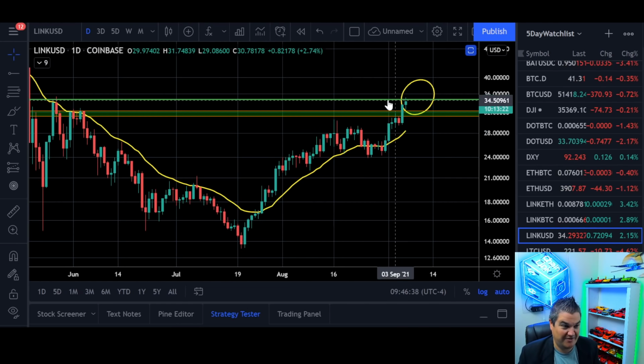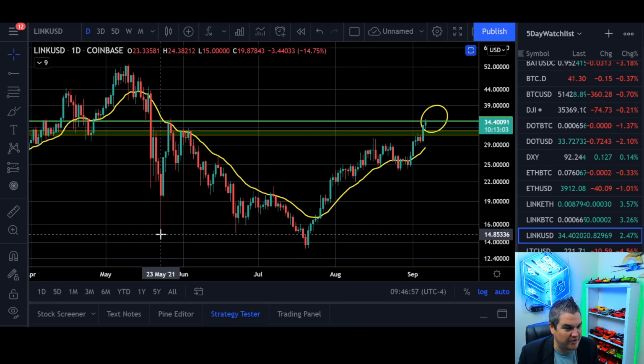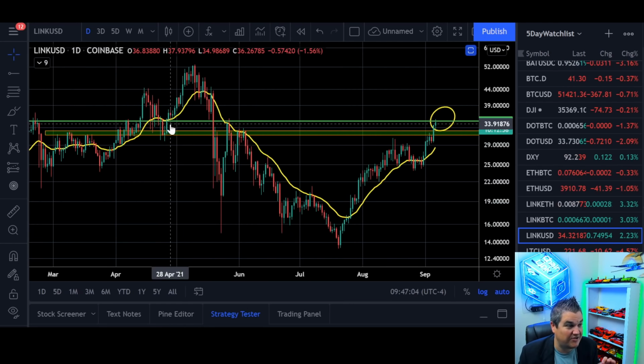So now where we are, well, right now we're at our next resistance level. What is it? Around $35. That's why we're battling it right now. It's why we busted through, and we're currently testing our next support resistance level. As you can see, as our May drop, look, we went all the way down to our 14.85, came back up, dead cat bounce right here, right to this 35-ish level.